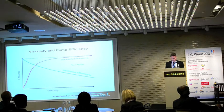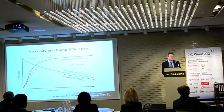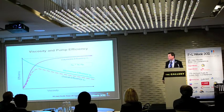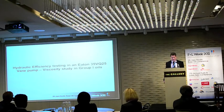And simply, the overall efficiency is a product of the volumetric multiplied by the mechanical efficiency. You'll see that there's no scale on this curve, which is widely used when people talk about hydraulic efficiency. So the question is, what sort of units are we looking at? And are all pumps the same, or are all fluids the same? So that's what we set out to explore.